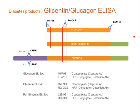Now, another attendee has asked, is glucagon conserved among species, or are assays species-specific? So among mammals, glucagon is well preserved, except for the guinea pig, as far as I remember, which has a 1 amino acid change. I think I remember correctly. But there are important changes in birds, and if we go further away from mammals. But in mammals, there isn't a lot of species differences.